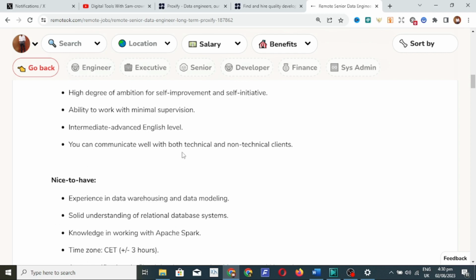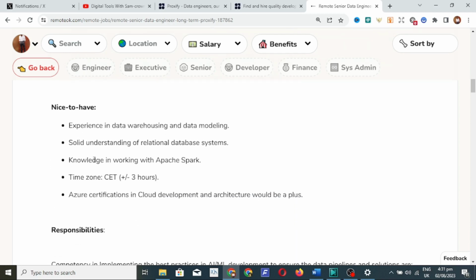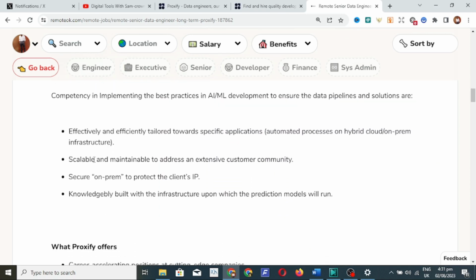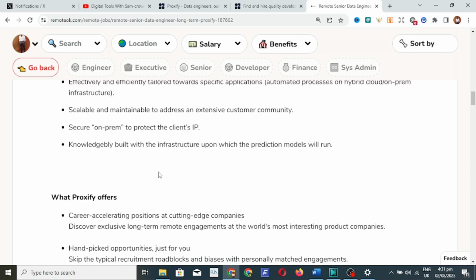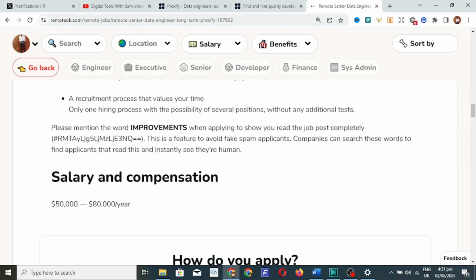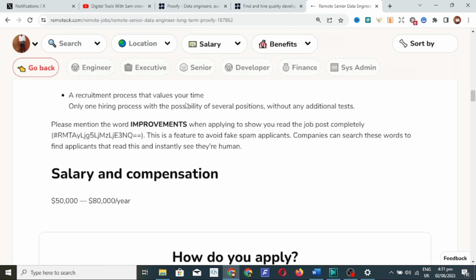You can communicate well with both technical and non-technical clients, and here are your responsibilities: effectively and efficiently tailored towards specific applications, scalable and maintainable to address an extensive customer community, secure to protect the client's IP, knowledgeably built with infrastructure upon which the prediction model will run. The salary and compensation is around $50,000 to $80,000 per year.